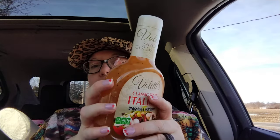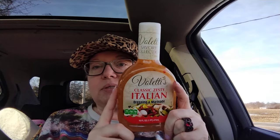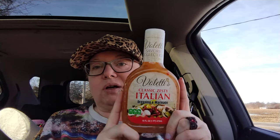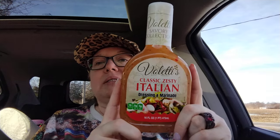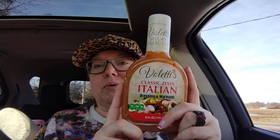This next item I purchased was this classic zesty Italian dressing and marinade. We make an Italian chicken sometimes, and I haven't made it in a while, so when I seen this, I thought, oh, that's a perfect thing to throw on our chicken breasts I got in the freezer, so probably make some of that up in the crock pot. So I purchased this there.